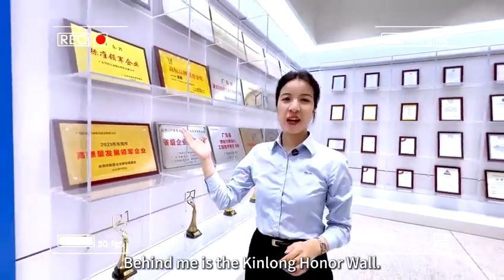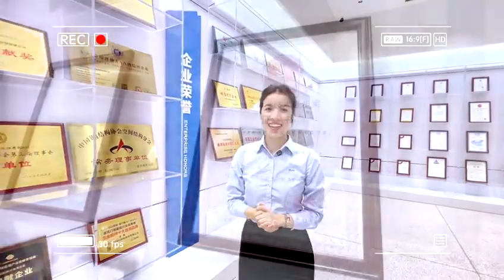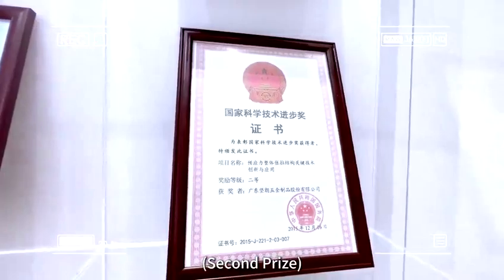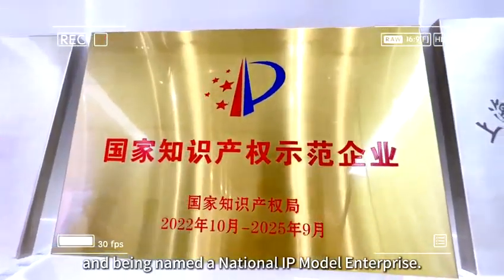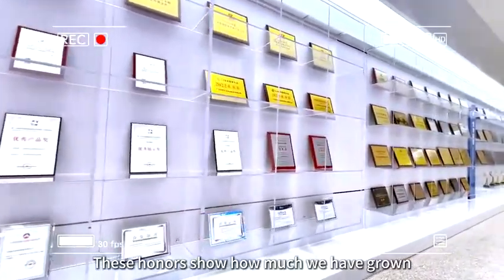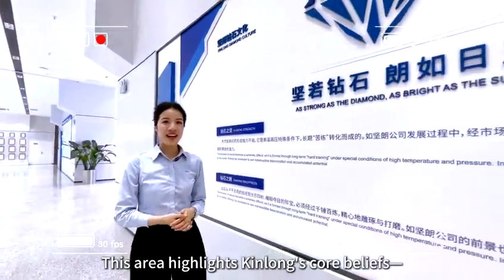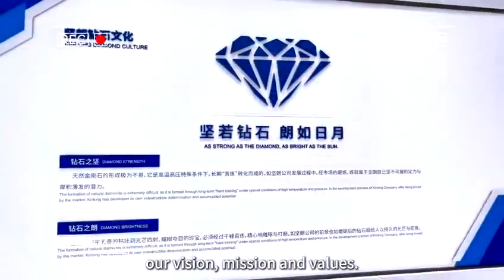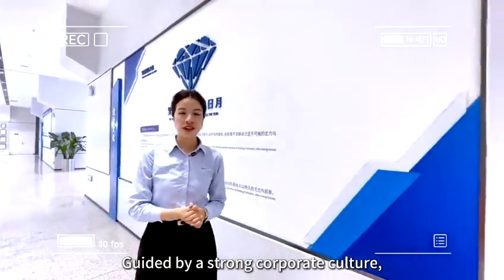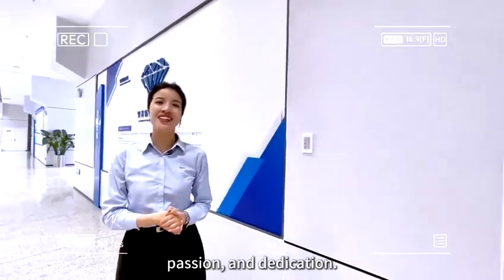Behind me is the KINLONG Honor Wall. Our company has won many important awards, like the National Science and Technology Progress Award, second prize, and being named a National IP Model Enterprise. These honors show how much we have grown and how strong we are. This area highlights KINLONG's core beliefs, our vision, mission, and values. Guided by a strong corporate culture, KINLONG employees work together with unity, passion, and dedication.